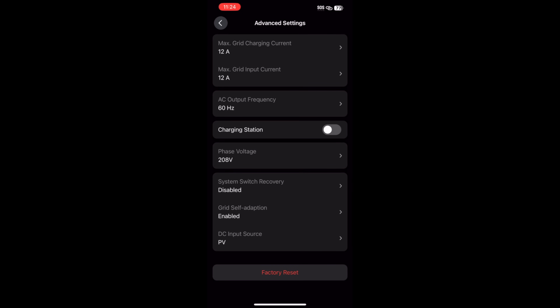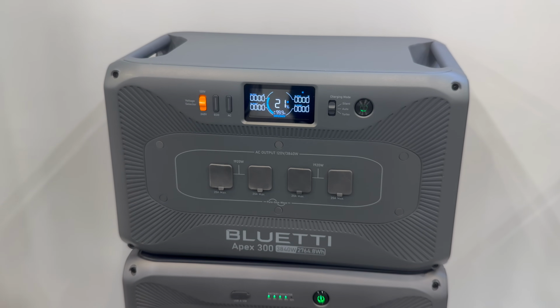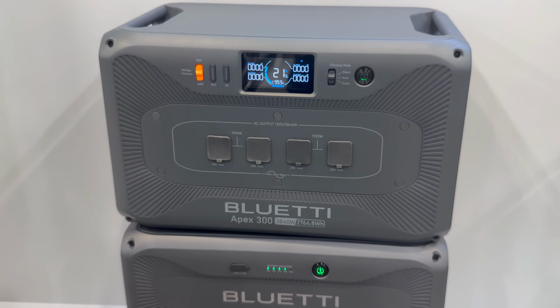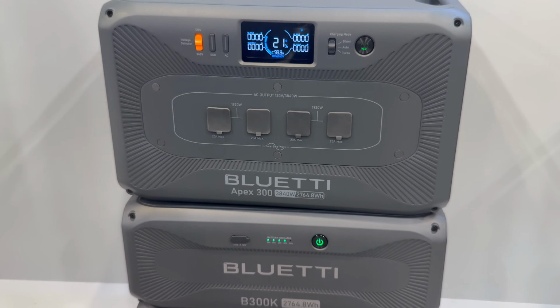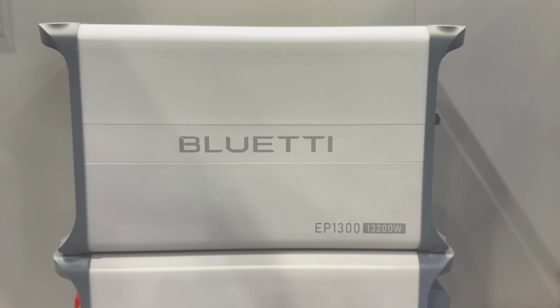There's also a Pro mode menu down at the bottom. That's likely for pre-release purposes, and I didn't see anything interesting in there. And that was a light speed description and overview of the new EP1300 dual inverter 240 volt split phase unit.